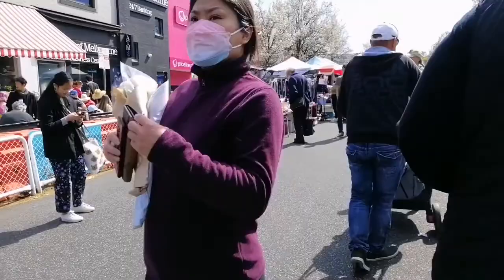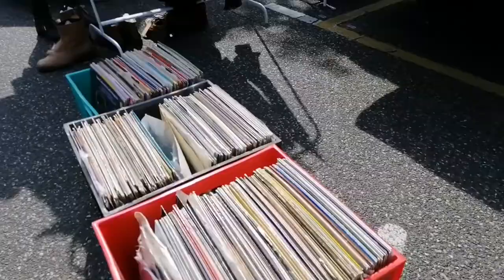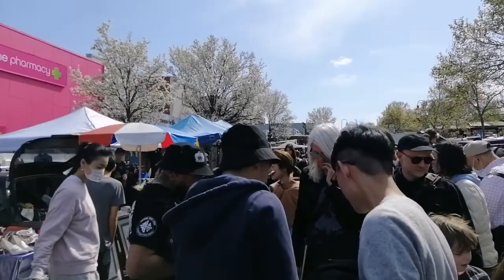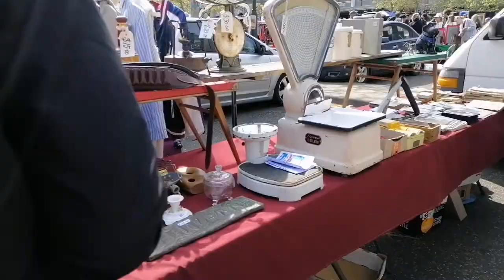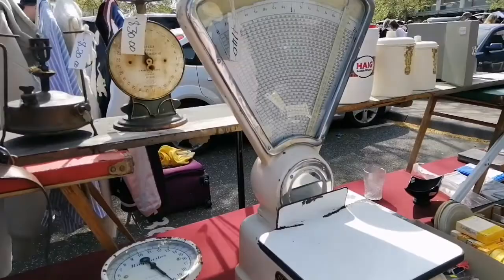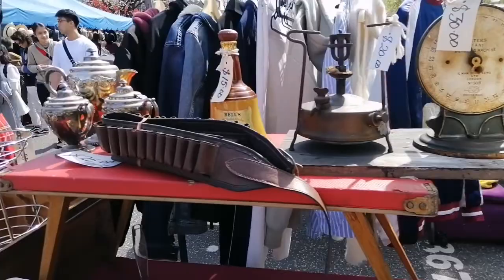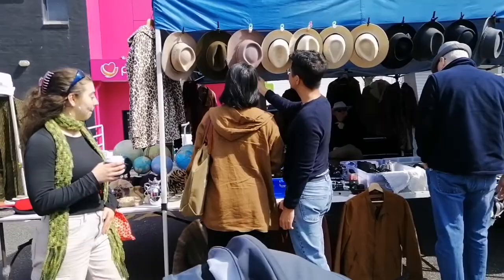That's the old records. See, that's the old records. So what is this? See, lots of people here, guys. People selling. Wow! Look at this. I think this is a weighing scale. Wow! It looks like a container for bullets. And a sombrero. That sombrero, boss.